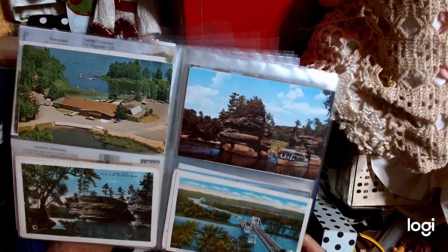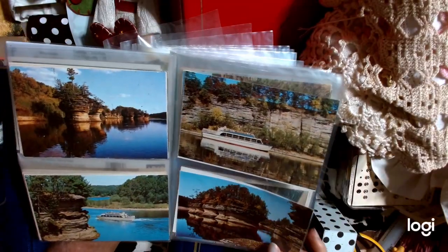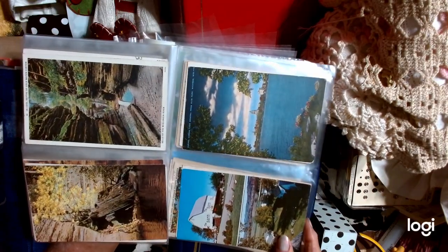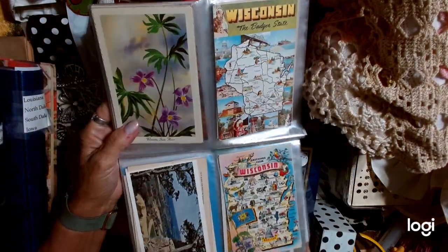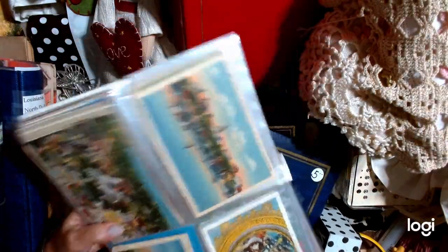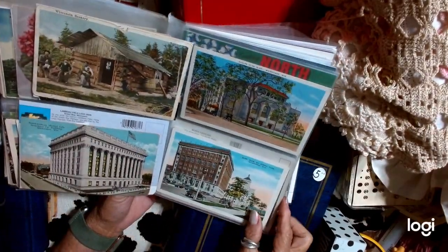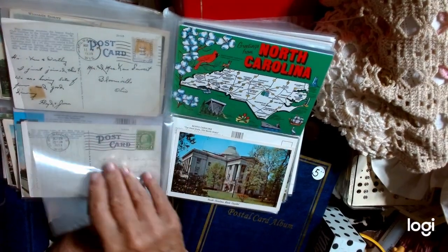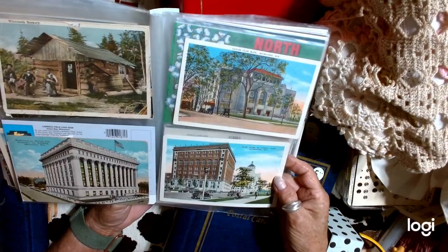And you can tell the vintage ones, the real old from the sort of old to the kind of old. These gorgeous. Looks like all these are going this way, so I guess I could do them that way, couldn't I? Of course, now they're going to change. Anyway. Beautiful, beautiful. I'm so excited. Yeah, this one's 1939 and this one's 1933.